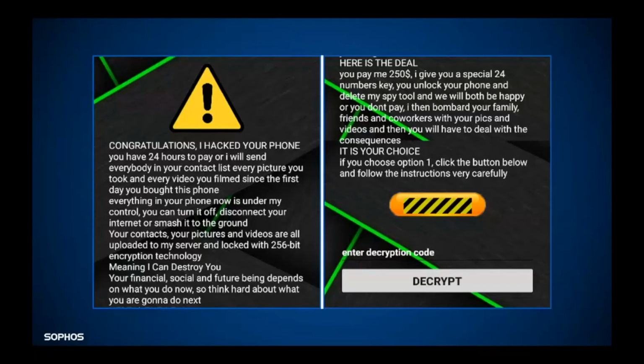So what will happen next? Enter the decrypt code. This is a funny one because it's not actually encrypting everything. It's just trying to lock them out so they can't get access, making it look like the device is actually encrypted. And they want you to give them some Bitcoin and to give the code.